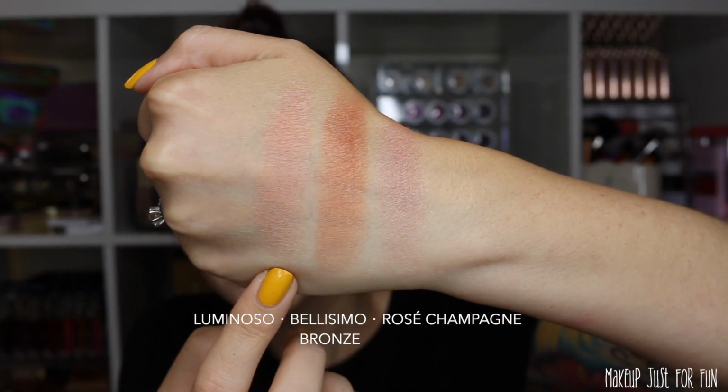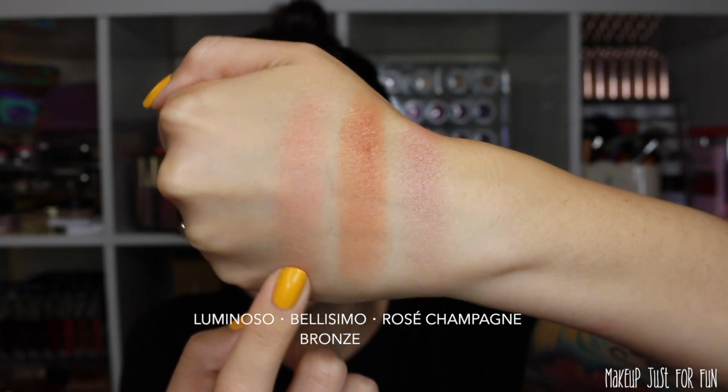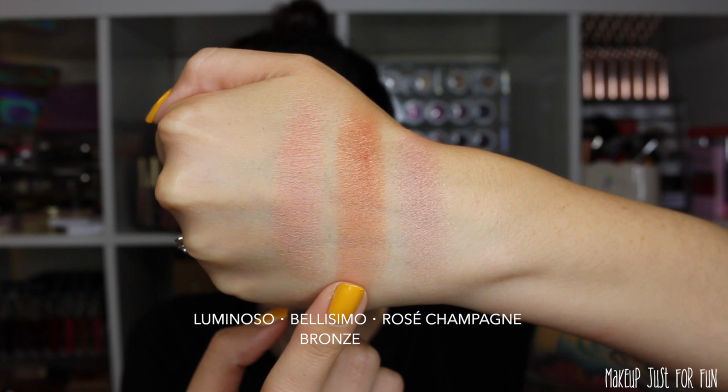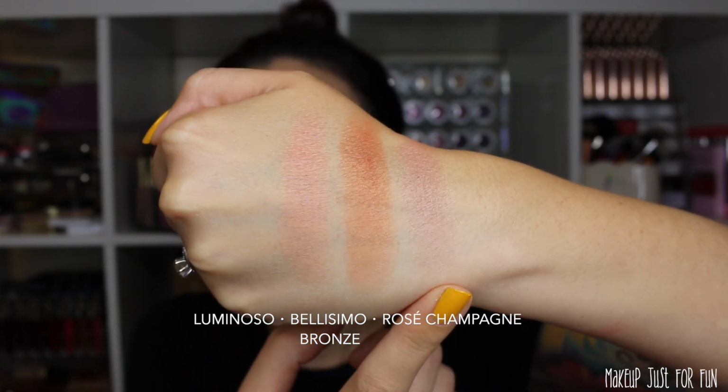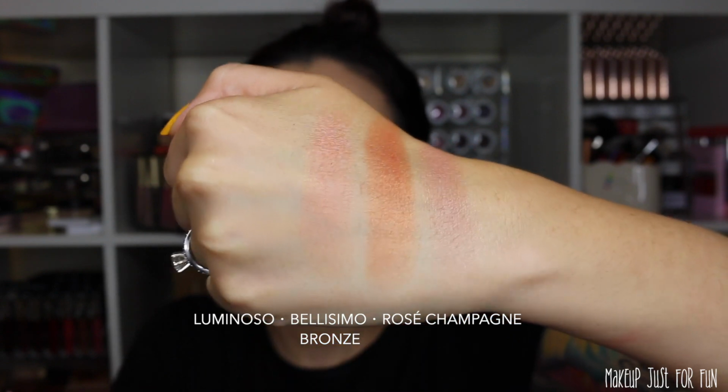Here are the swatches for those blushes. These two are the Milani Baked blushes. This is Luminoso, and this is Bellissimo Bronze. And this is the Wet n Wild Color Icon blush in the shade Rosé Champagne.